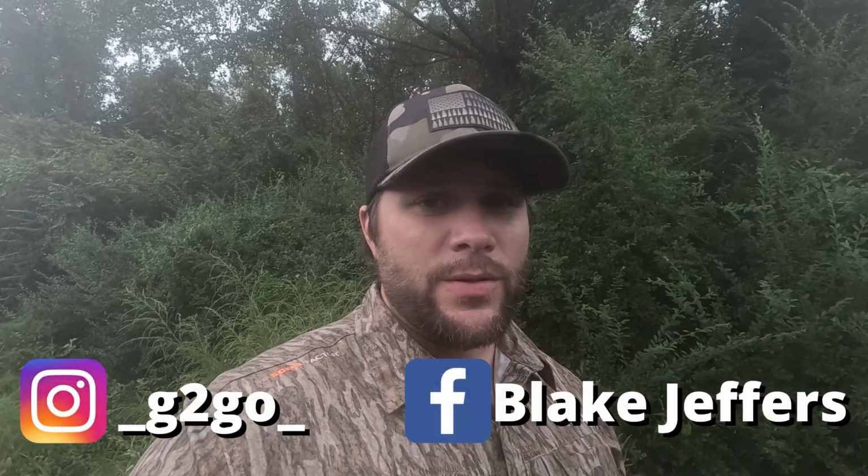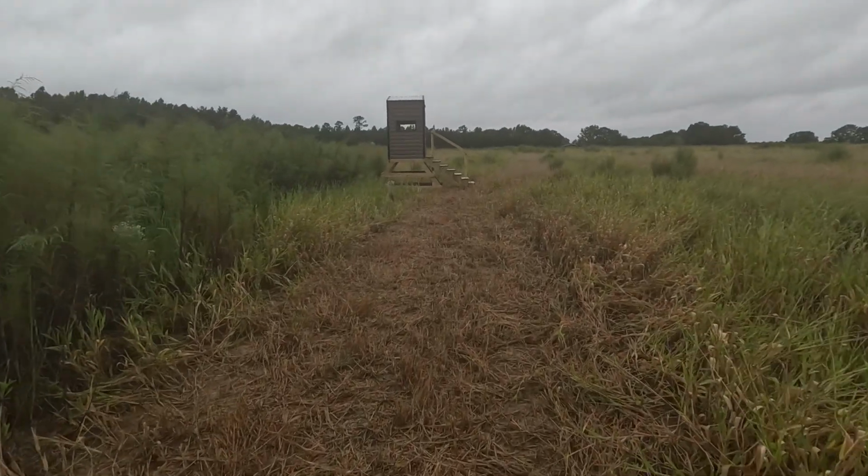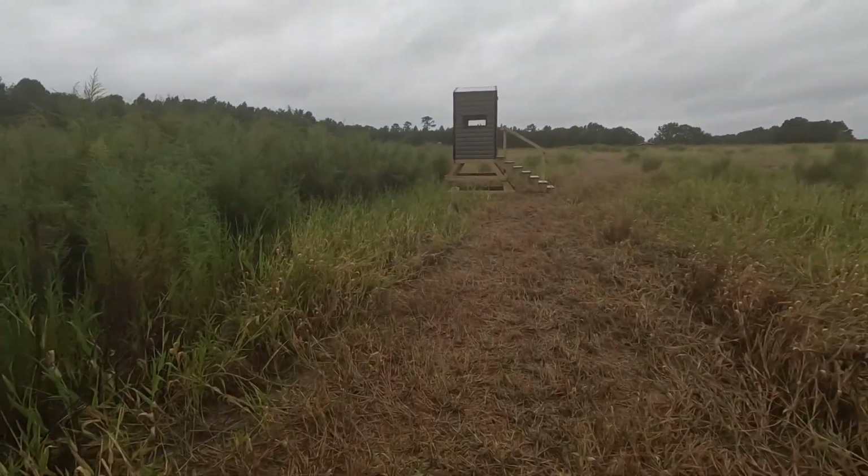I'm running late. I'm a teacher, and school's been canceled tomorrow because of the weather, but right now we're going to get our stuff, get in the blind, get a face mask on, because that was one of the tips below, and see if we can get on a deer. But right now we're going to get our gear and head to the blind. I apologize if the camera's fogging up a little bit.